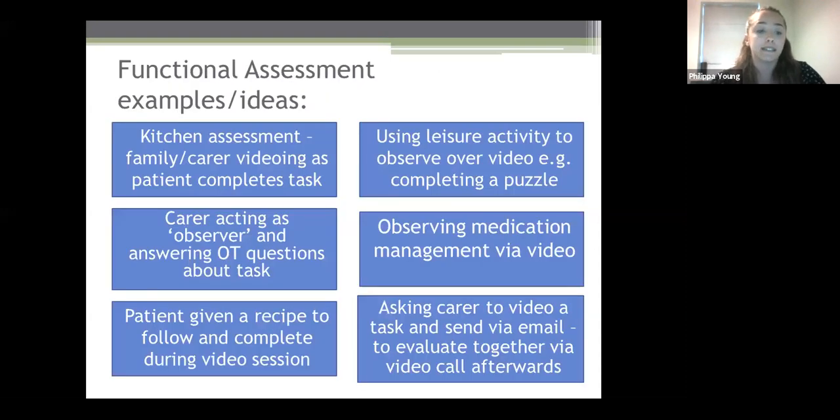So functional assessment ideas and examples. Kitchen tasks can be done via video call quite easily if the carer is present. So the carer can video the patient whilst completing the task and the therapist on the other end can give the appropriate prompts if required. My colleague has started to complete planning sessions prior to their assessments with the patient and carer regarding positioning of the camera, what the task is going to involve, and if there's anything that the carer needs to do specifically. With these sessions, you can also incorporate attention and executive skill assessment. So you can add in distractions, ask the patient questions while they're completing the task, and add in problem solving elements, just as you would face to face.